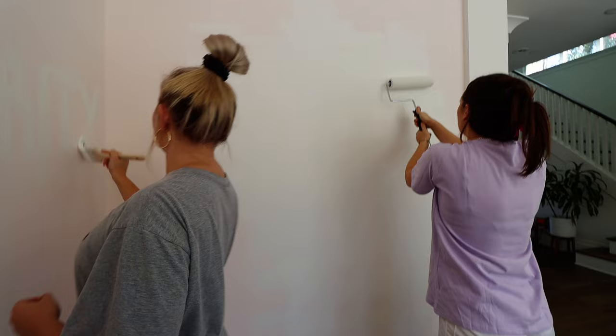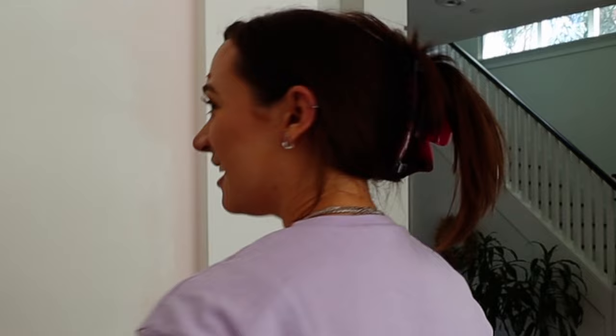Oh! Why did we not hire painters again? I'm just asking. Why? Because we don't need... Ashley, you're almost done. Can I switch sides? Pretty house. Yeah! I don't know.